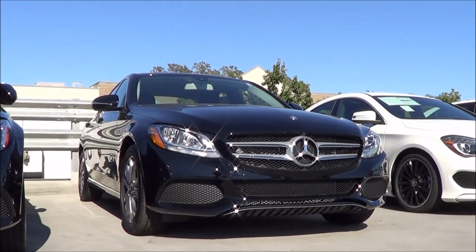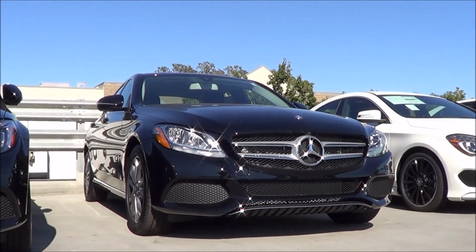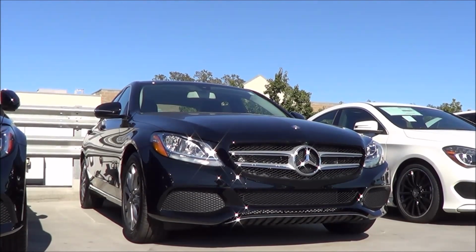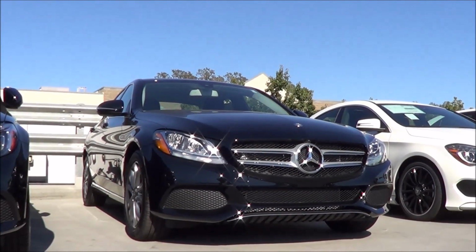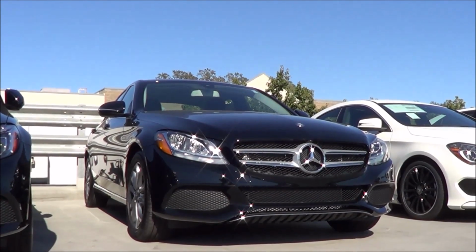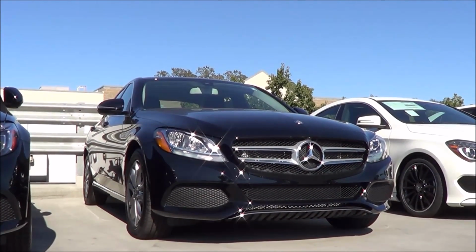Now, our C-Class here is the C300. There's basically three different trims you could choose for the C300. There's the base trim, which is ours, and ours is also equipped with the multimedia package. And then you have the luxury trim as well as the sport trim too.